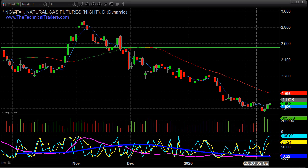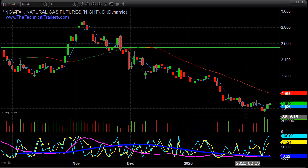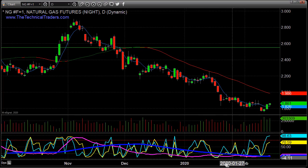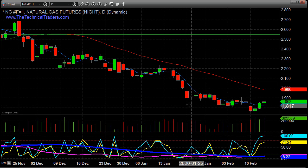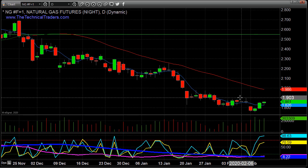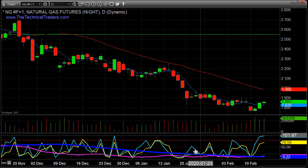Let's look over at energies. Natural gas up 0.5% this morning. It is starting to show some pretty big buying volume. Technically, it's still in a downtrend. We're making a series of lower highs. We're making a series of lower lows. It's starting to come up and flirt with this 5-day moving average again. Obviously, it's got to break this previous high. It's got the 20-day moving average, which is a very significant resistance area as well.